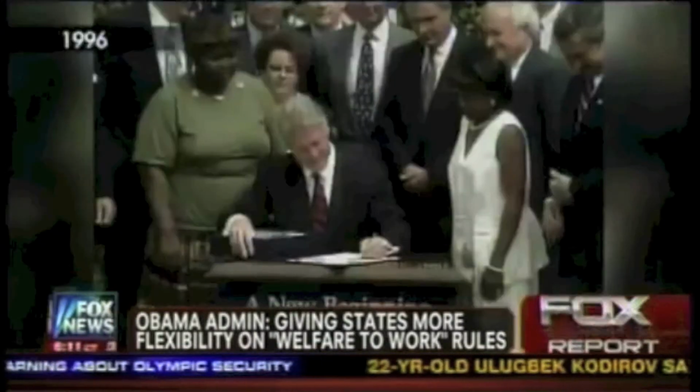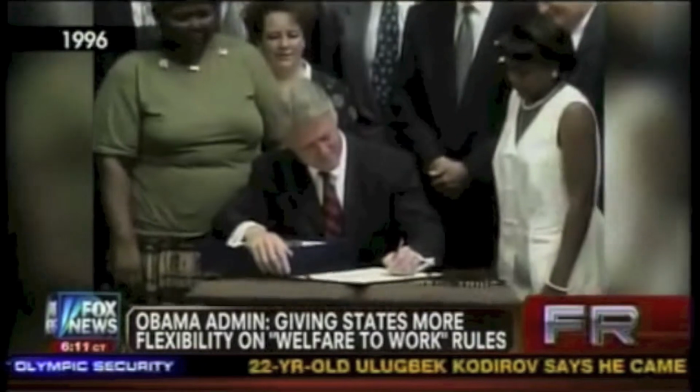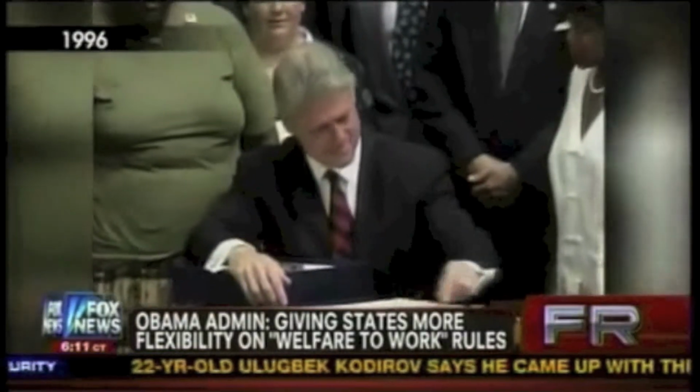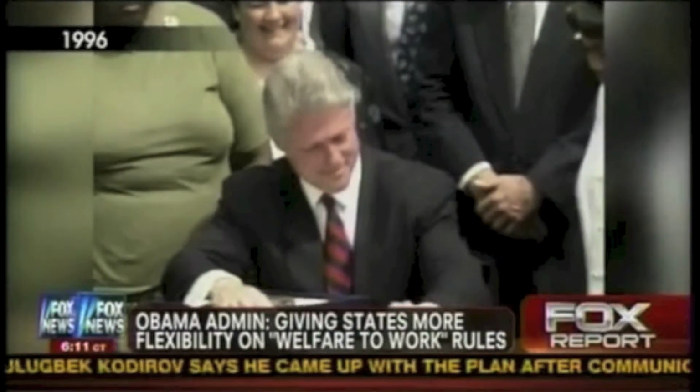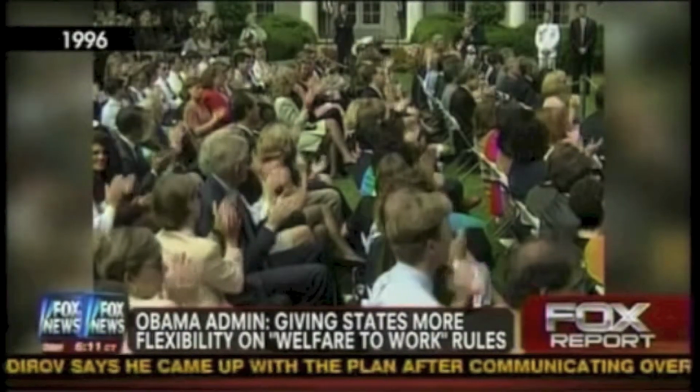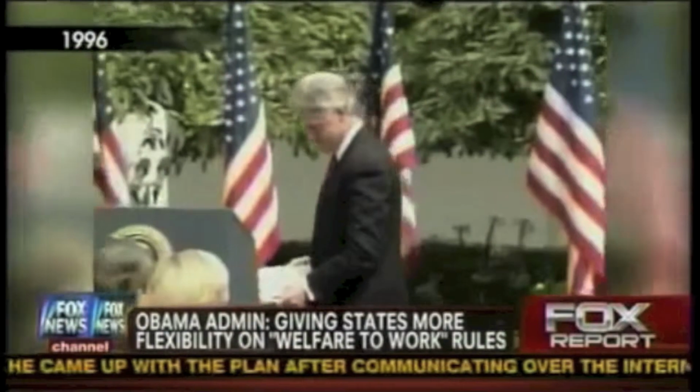which conservatives characterized this way. The Obama administration is gutting welfare reform by claiming the authority to be able to waive work requirements. And work requirements, of course, were the heart of the success of welfare reform passed in 1996. Now, President Clinton signed the bill in 1996 after embracing Republican ideas for reform. It was enormously successful, cutting welfare rolls in half and pushing child poverty to historic lows.